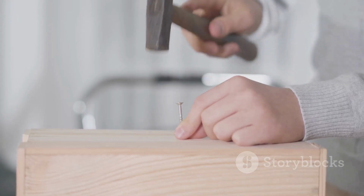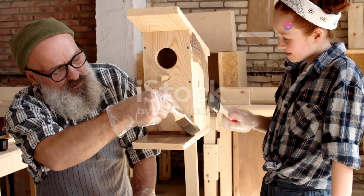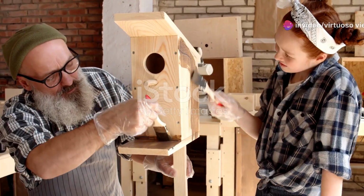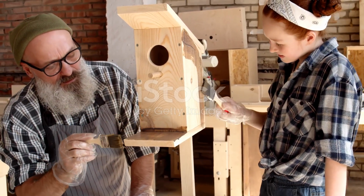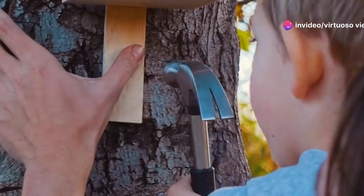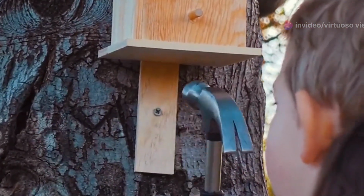Step 2. Assemble the box. Using nails or screws, attach the side pieces to the base, forming a box shape. Make sure the pieces fit snugly together to create a sturdy structure. Then, attach the back piece and finally, the top piece. Ensure all connections are secure and there are no gaps. A well-assembled box will provide a safe and cozy home for the birds.